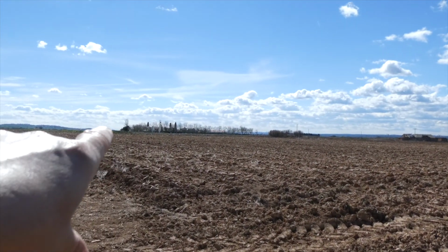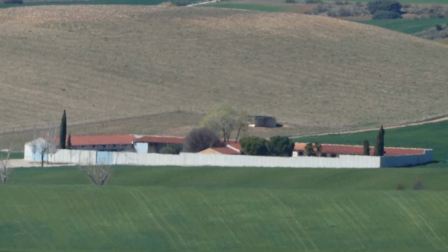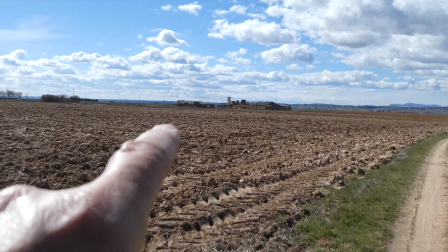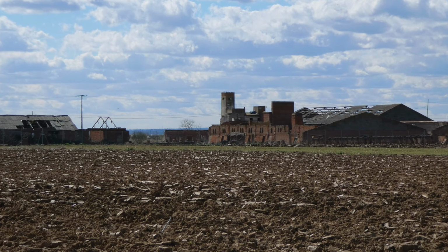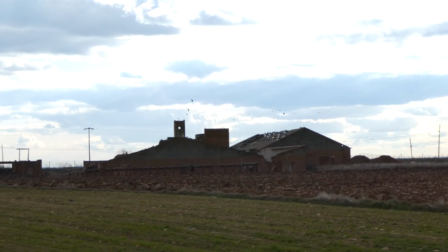Right over there is a nice old farm, Casa Grande. And the owner, I think at one time, probably owned that factory right there, which was probably some sort of industrial complex for harvesting sheep or something like that.